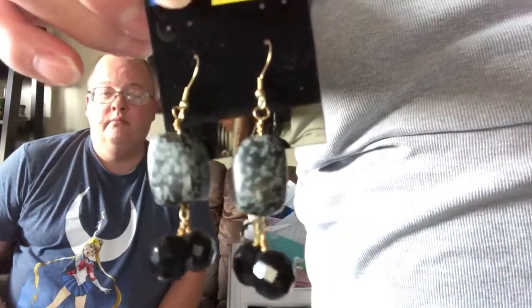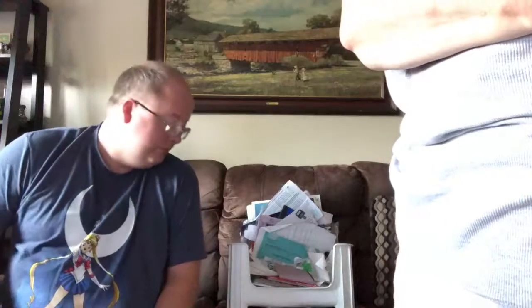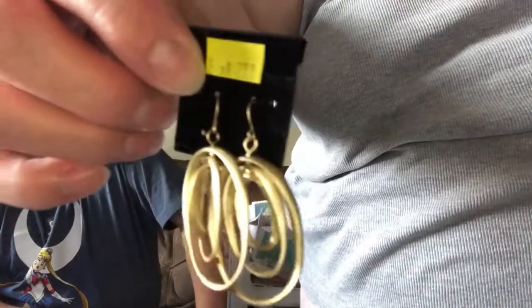Okay, I got these. Cute little, like an agate, like a stone. I think they're called agates. And then they've got dangling beads on the bottom. And we got these ones. These are like a swirl. I don't know what they call the swirl thing. Swirl little hoopy things. Multiple hoops.